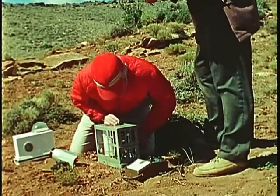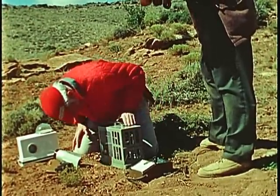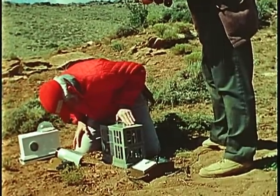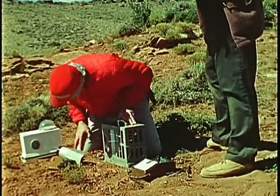Wind 40 westerly. 40 westerly, got it. Humidity 40. Okay. Temperature 68. 68, check. Solar radiation is reading.